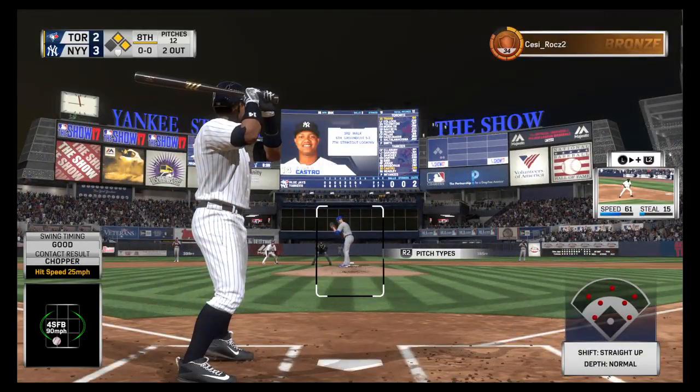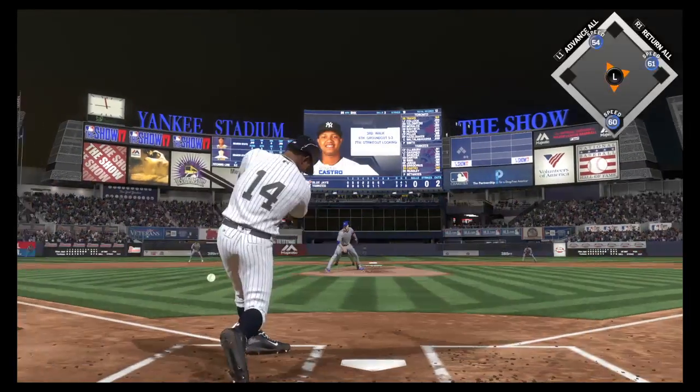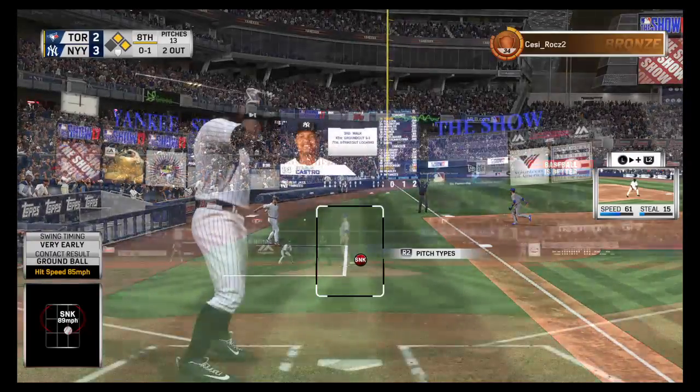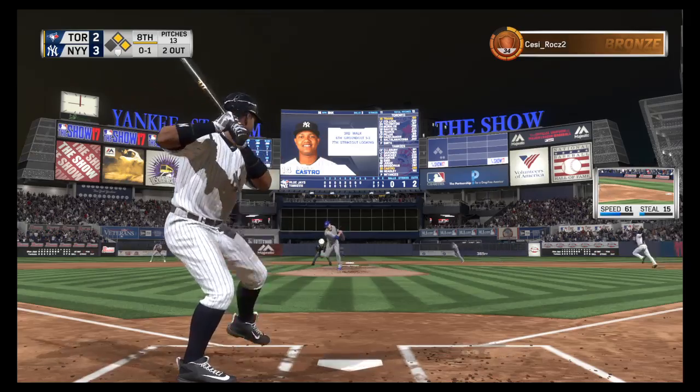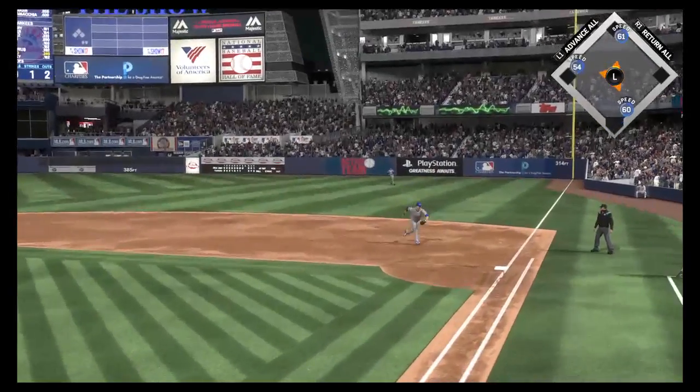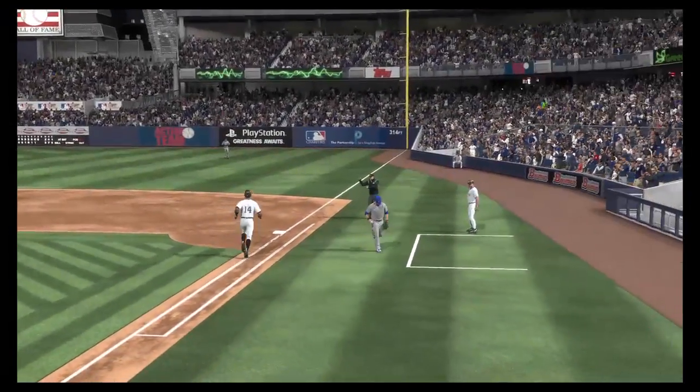Here's Starlin Castro in a big at-bat in this one. 2 on, 2 away here in the 8th. This one, everything we could have hoped for. 3-2 in inning number 8. Hit hard on the ground at first. And 8 innings have come and gone now as the inning is over.